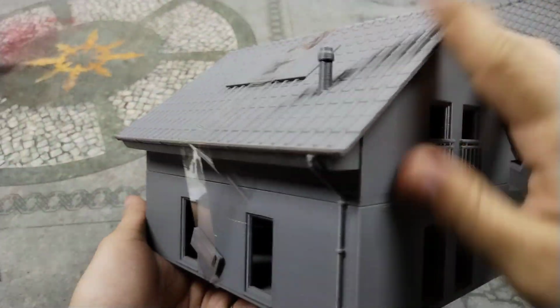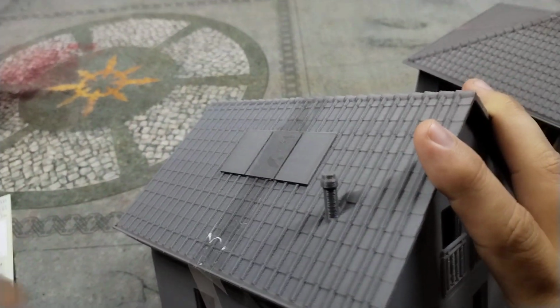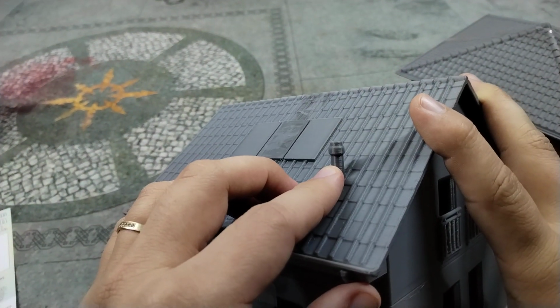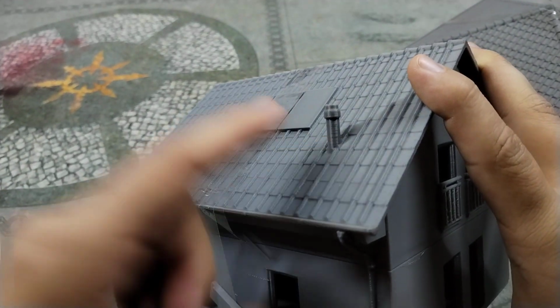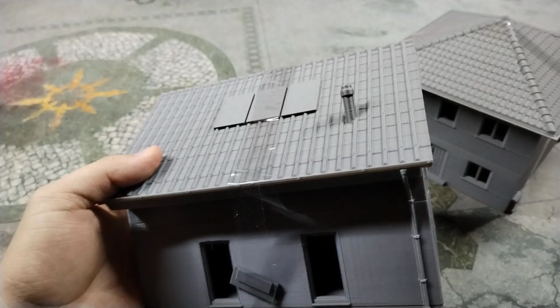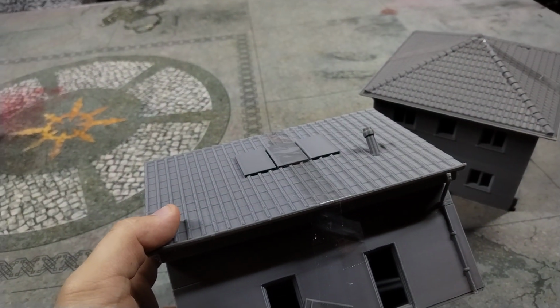And also, if you are a homeowner, you know that this is basically a smoke house for gas heating, so also something modern, which you won't see on Second World War or earlier buildings.